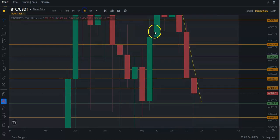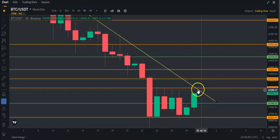That would be really great if we could take out the resistance right now. But let's put this back on the daily. You can see we're going to come to this trend line and this daily resistance at 62.5, so it's going to be a harder resistance to break through. We'll see if we can do it easily or not. But without some news, I would say this may take a while. But we don't really have a while. We've got to make a decision here.